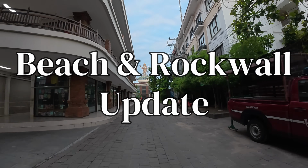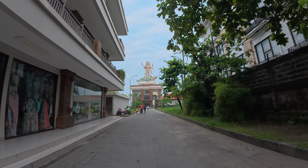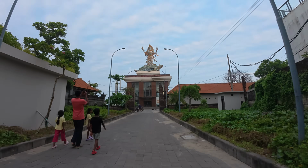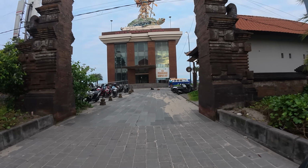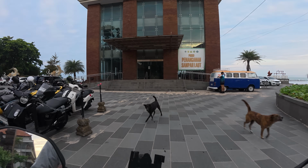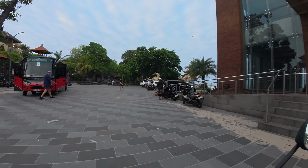Alright, so we're just coming down the beach, Kuta Beach, right up near the very start of Kuta Beach. Here's the big Neptune statue. And yeah, we'll see, I might have to put the camera down, and sometimes these dogs attack the bike, you know. Looks like there might be some sort of ceremony going on today.